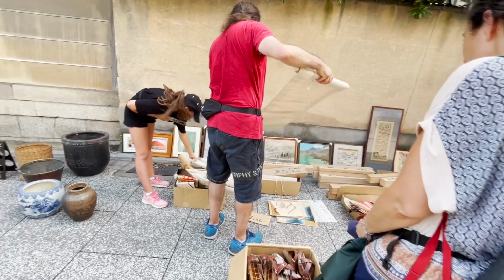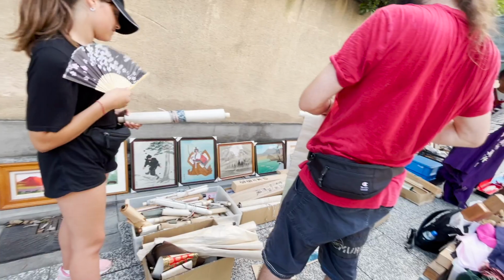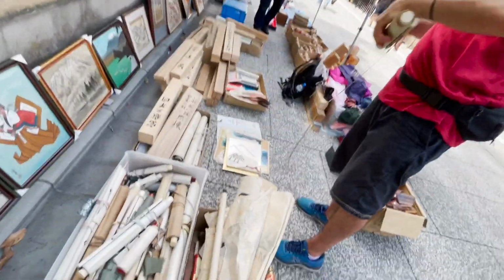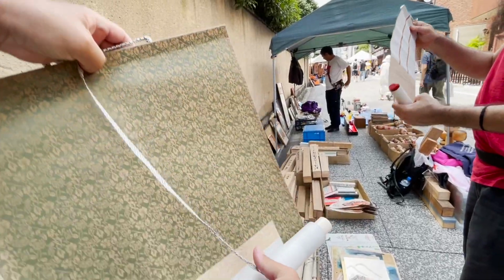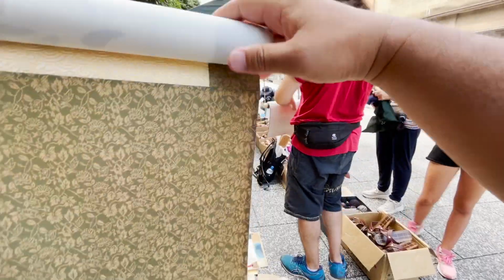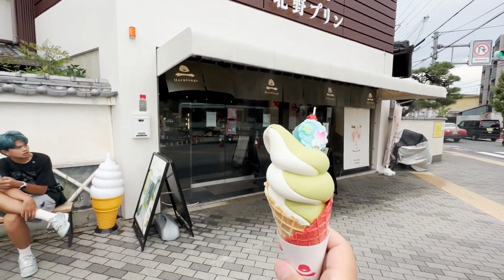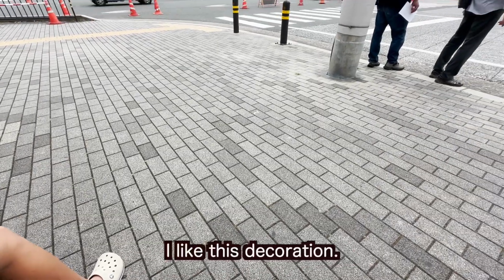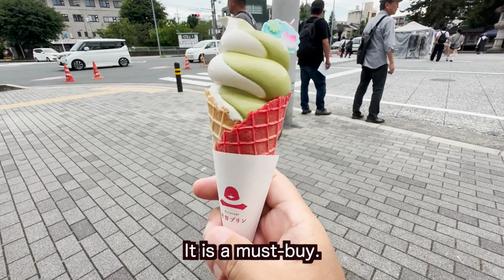Hanging scrolls. This doesn't look like a great calligraphy. This ice coin is only 3 USD. I like this decoration. It's a must buy.